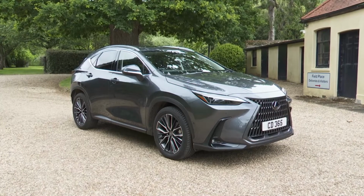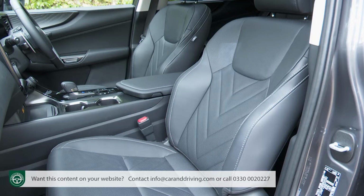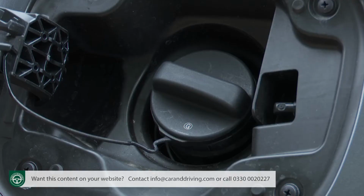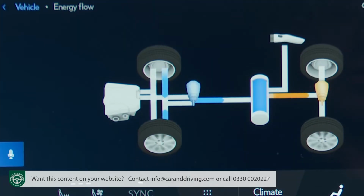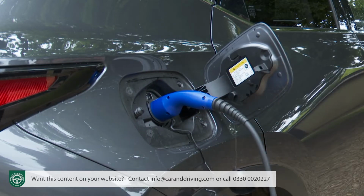With this second generation NX, Lexus has brought us a strikingly styled premium mid-sized SUV that's unafraid to go its own way when it comes to cars of this kind. It's still one of the only models in the class that can't be ordered in diesel form, offering instead a beautifully refined and highly efficient petrol-electric hybrid powertrain, now available in PHEV plug-in as well as self-charging forms.